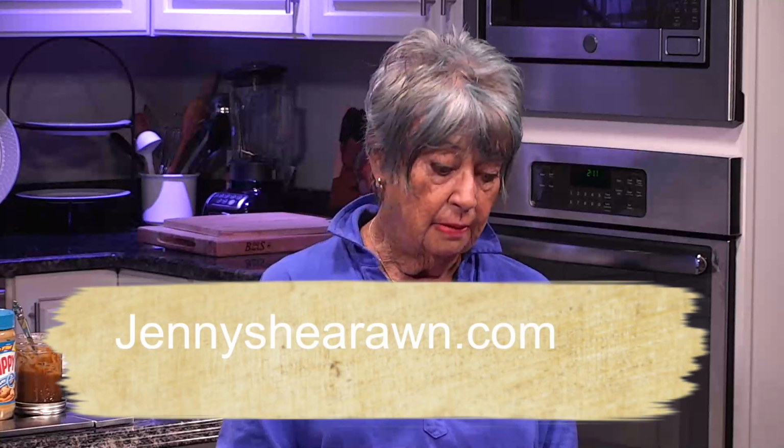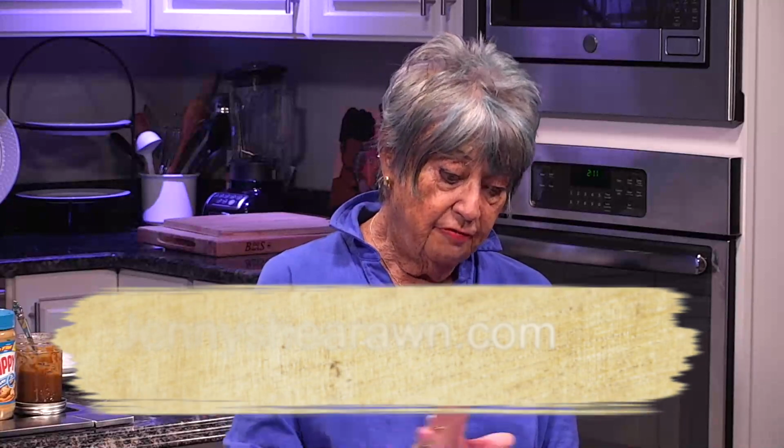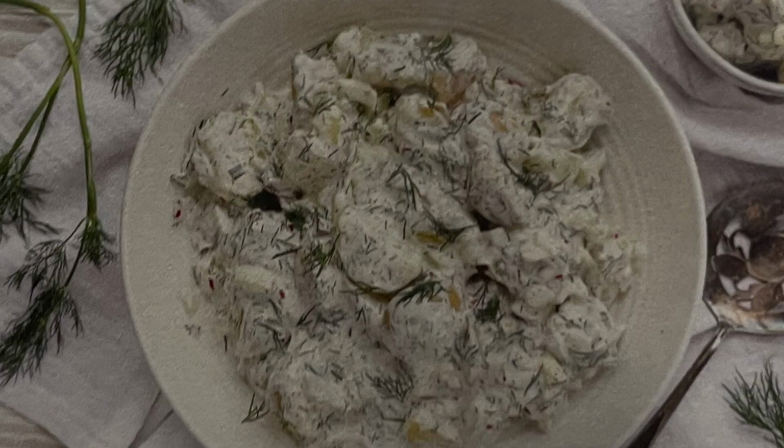And a lot of these recipes have been in progress on your blog, which is JennySheaRawn.com. Before the book came out, when you and I had first talked, I wanted to make the salmon bites, so I was able to go online and get it there. I also appreciate the fact that there are non-seafood appetizers, side dishes, and salads. A lovely summer dish with the burrata and black lentils, and some of your mom's potato salad.